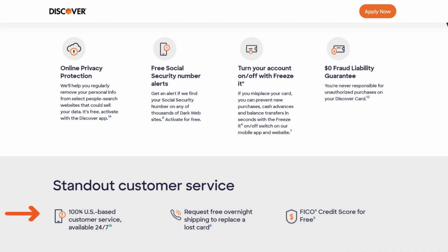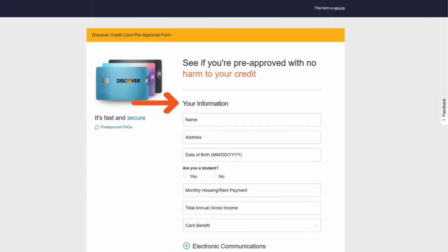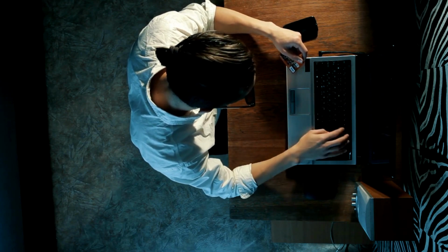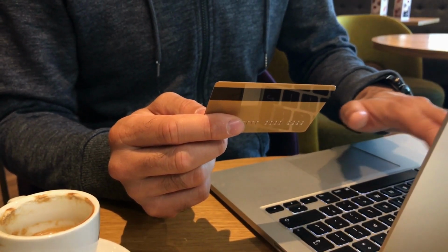All right, let's get into the fun stuff now. All right, so easy to apply. So you see that pre-approval, check now, go ahead and check to see if you're pre-approved for the card. And again, this is a standard application. You're just going to fill out all your information, name, address, date of birth, all that good stuff. Once you have all that complete, you are going to click the check now. An important thing about this is it won't have an impact on your credit score. And I'm big on pre-approvals, pre-qualified cards for people, whether you're just starting out in the credit game or you're years and years into the credit game. I highly advise doing pre-approvals and pre-qualifies before applying for credit.